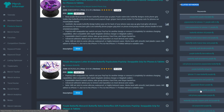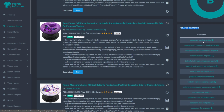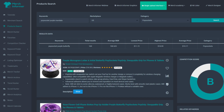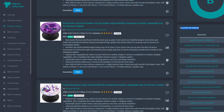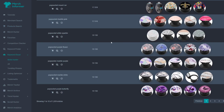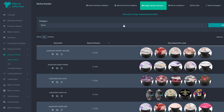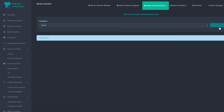Okay, so all of these are clickable. You could click on this one right here, and it would open up a new window where you could do a brand new search. I'm not going to do that because I want to focus on the Merch Hunter. So let's go back there. Let's scroll to the top and let's take a look at another category. Let's go for shirts. So we'll click on shirts and click search.